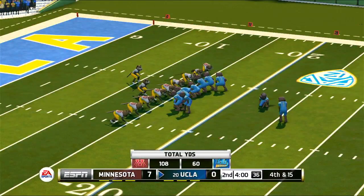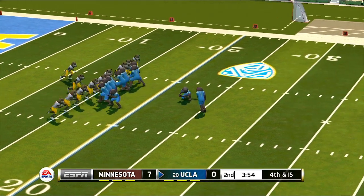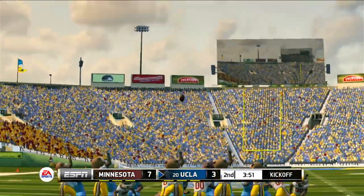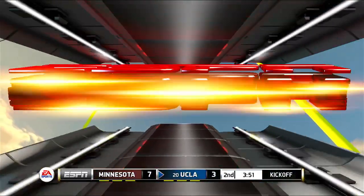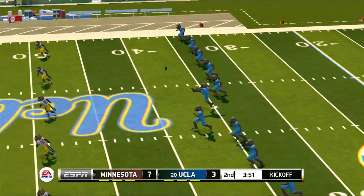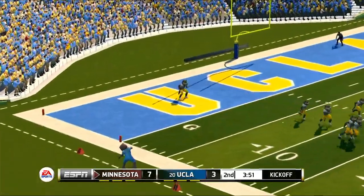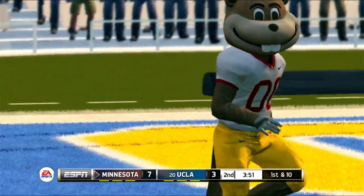Fourth down. So the kicking team is on the field. They'll try for three. Kicks up, and it's good. And it looks like they're ready for the kickoff. He really got a hold of that kick. And it goes into the end zone, down for a touchback.